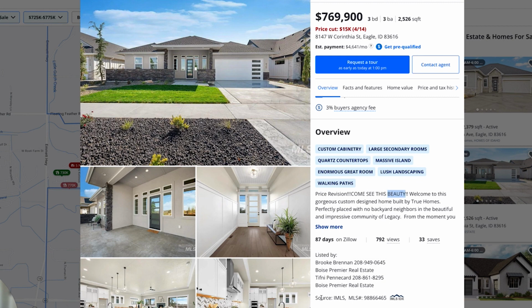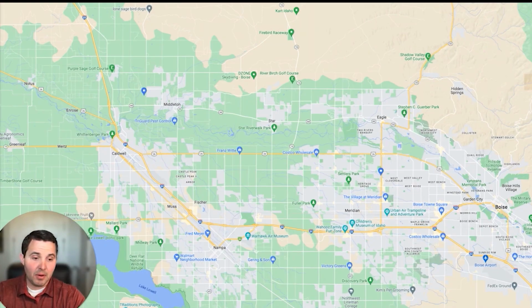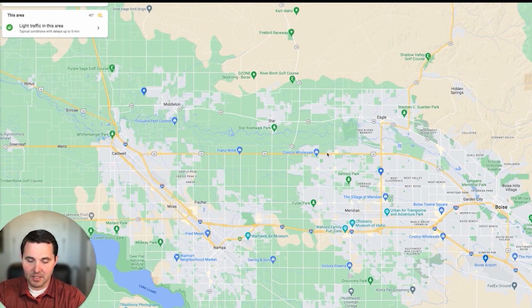I know the agents that represent this, they're in my office. They are absolutely fantastic. I've done a deal or two with them before. Comparing the last home, Star Ranch to Eagle, this one's at $10,000 more for 200 less square feet. There's some of that difference in this map. Remember, more expensive, less expensive. Eagle, Star, Middleton. It's going to get more expensive the closer you are to Boise.